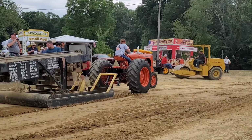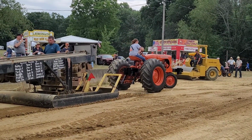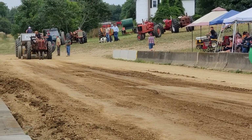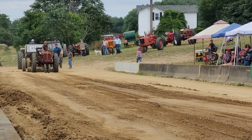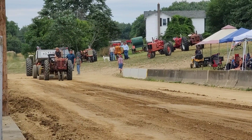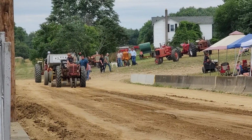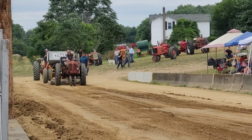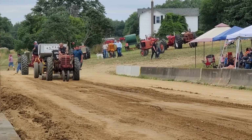Tractors in this class are going to be up around here somewhere, but that was definitely a way to start off the weight class. All right, this is another Farmall that I missed pull because I was eating, but he's pulling in that 4,000 pound class, and if he gets anywhere near where he did, he's going to at least pull 225 feet, but we'll see if he can replicate that.